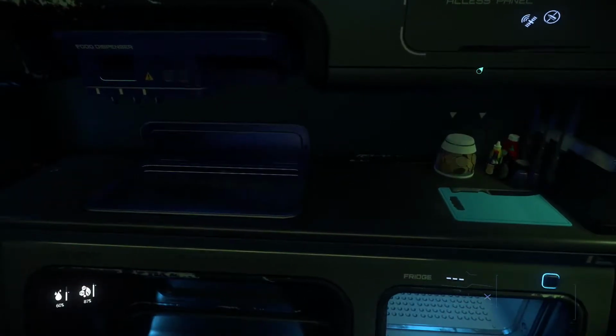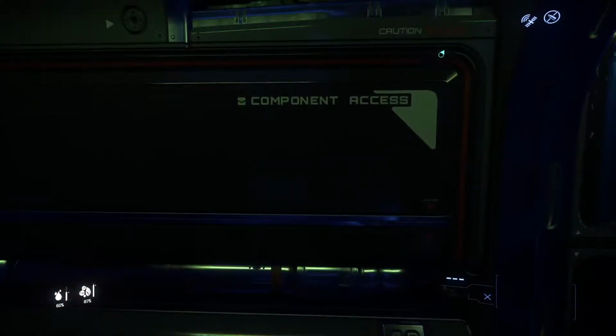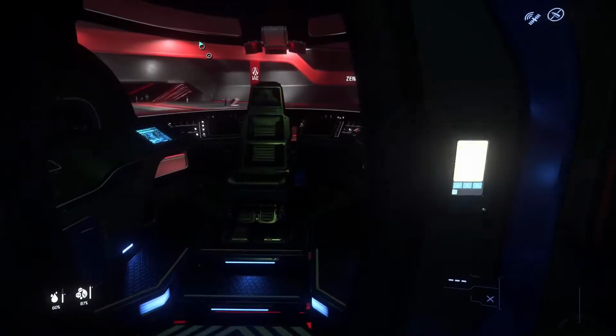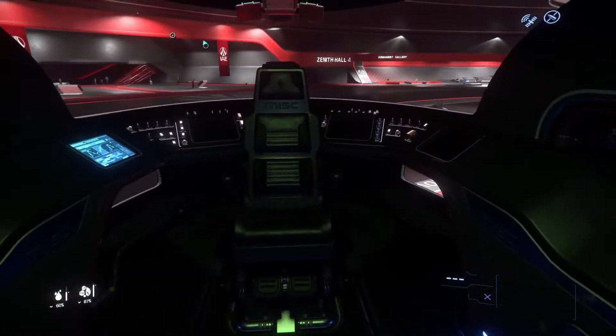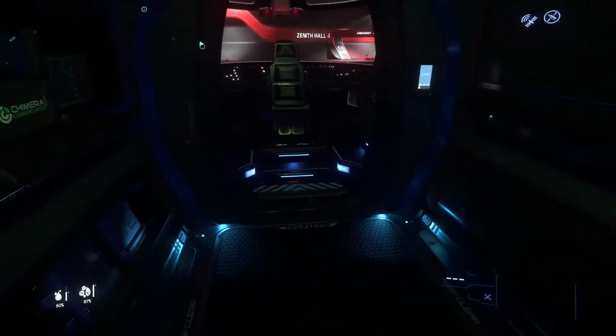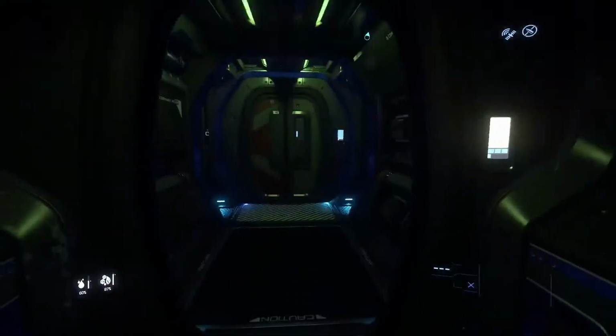It has like a kitchenette kind of thing. Food dispensary, that sounds a little weird. Like mesh, right? Has components. Suit locker even. Like so many darn things inside this ship. Wow. And it even has the good old chair, right? Let's check it out. Let's sit in the captain's seat.